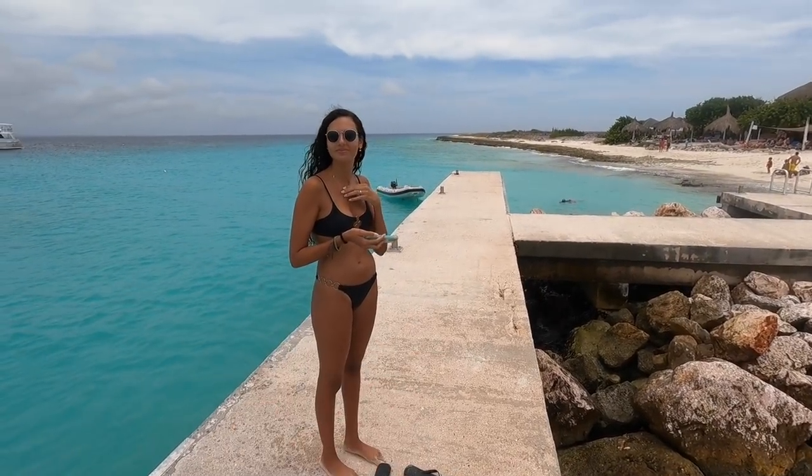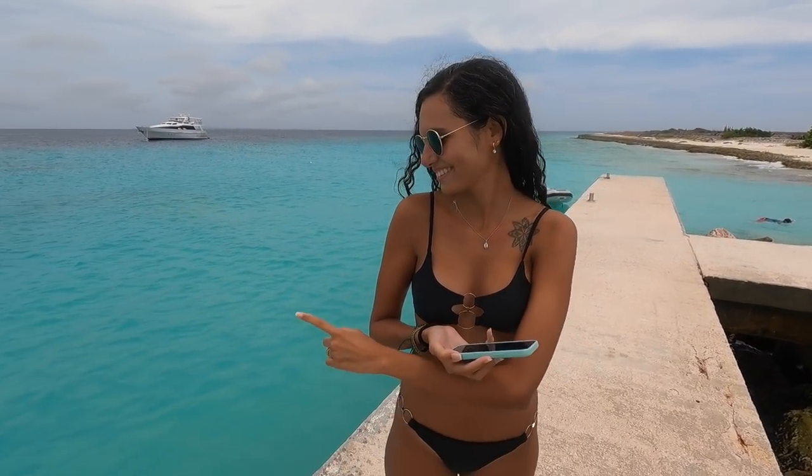But since we come to this pier, I think we're gonna do some pier jumping. Pier jumping, yeah. Might as well. Jump into the beautiful water.